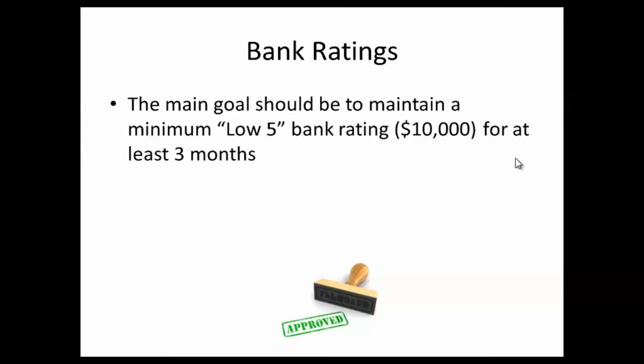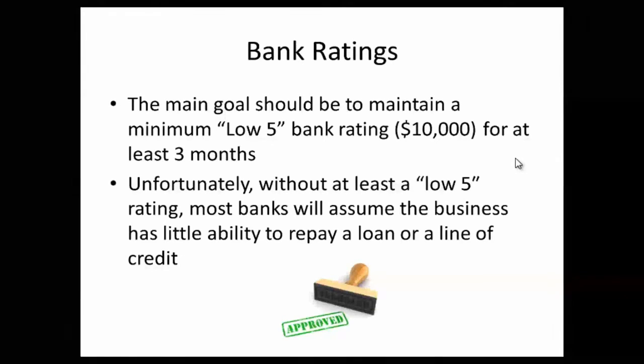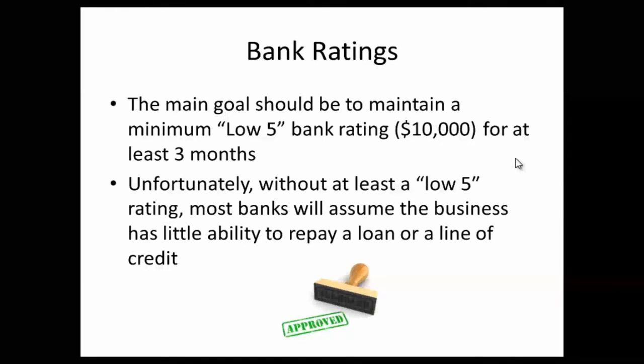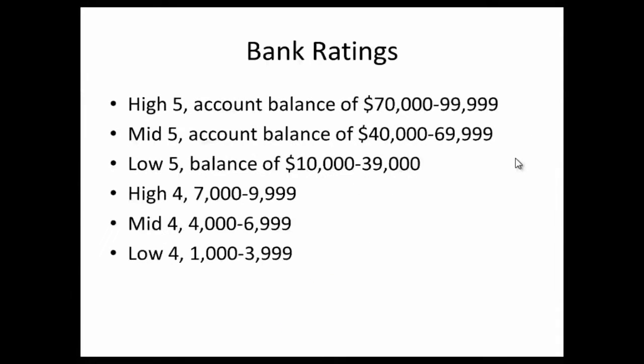Now, the main goal should be to maintain a minimum of a low 5 bank rating, about $10,000 for at least 3 months in your bank account. Unfortunately, without at least a low 5, most banks will assume that the business has little ability to repay a loan or a line of credit. Look, the reality with bank credit is this. You get out of 5 and you get down into a 4 level, you're going to have problems. Now, maybe you're a high 4, and maybe your application will get approved but just take a little bit longer. But the bottom line is, if your business has a bank rating of lower than 5, it's going to be very tough to get approved for any kind of bank loans, any kind of actual bank financing.